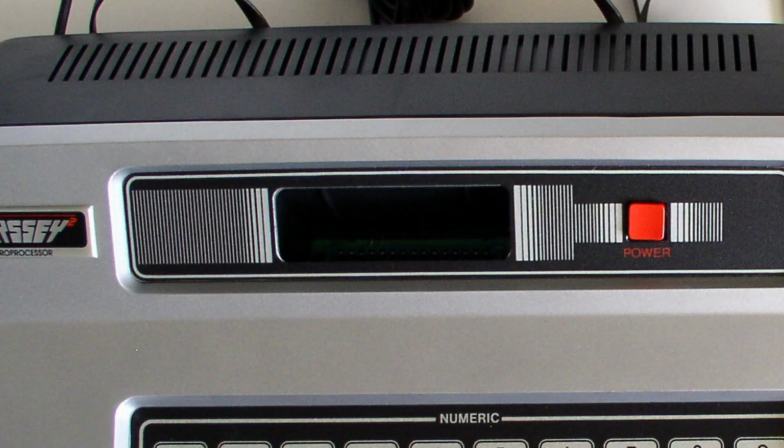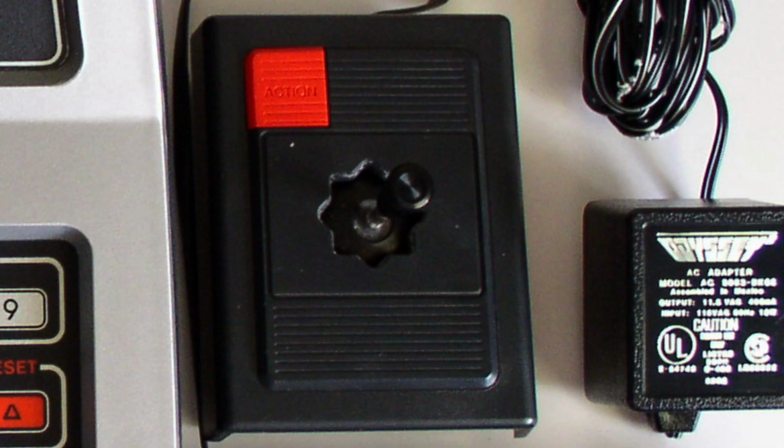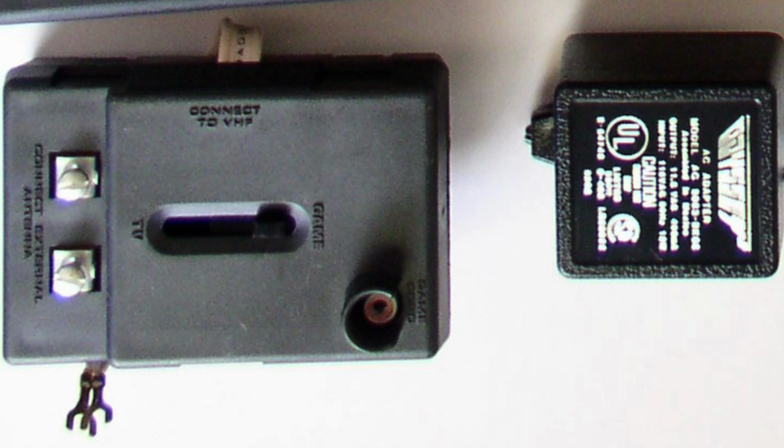Up on the top of the unit, you have the cartridge port and the power button here. It came with the full QWERTY keyboard and numpad, and of course the reset button on the console. And then we have the joystick here, which is an 8-directional digital joystick and a single button. On the later models, they're actually directly wired into the console. The very early models, you actually had a DB9 connector, kind of like an Atari connector in the back there to plug them in. And last, we have the RF switch box and the AC adapter for the unit.